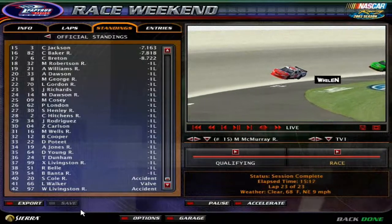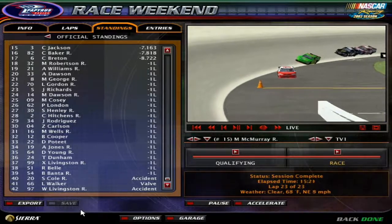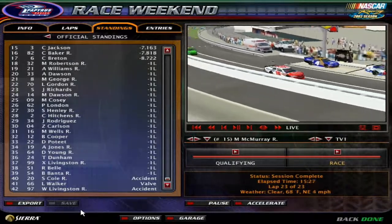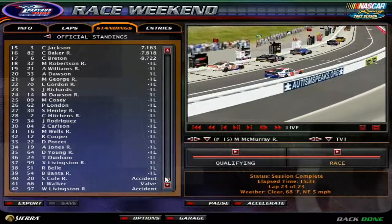So it was just a bad racing deal, and they took out Zach Carlson and Luke Walker. But really uncalled for what happened was Luke Walker with Seth Cole and Willow Livingston for sure. So let's just see what happens there. But there's your results and everything from Dover.